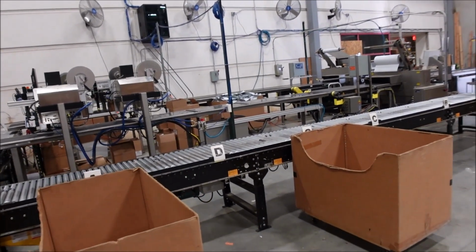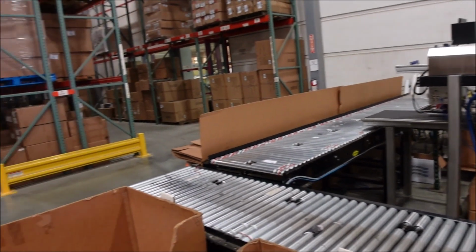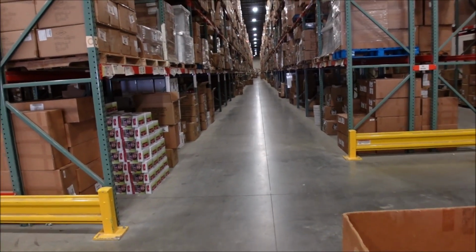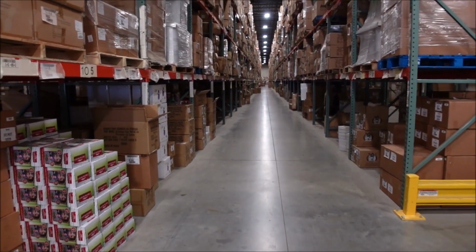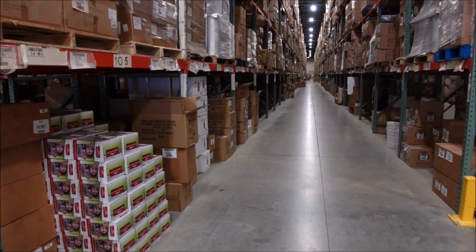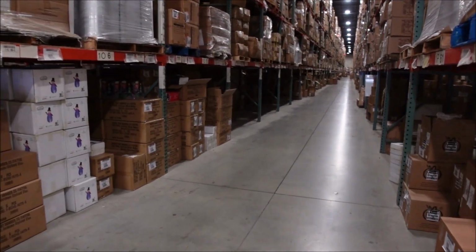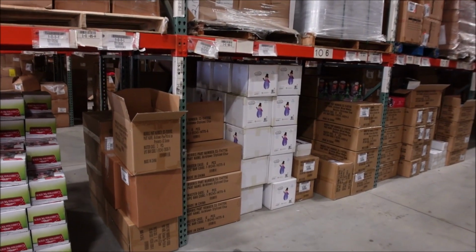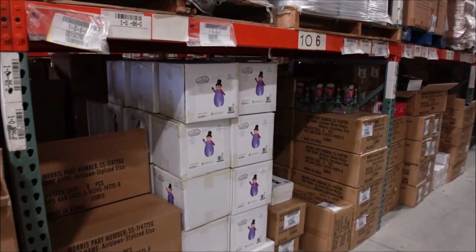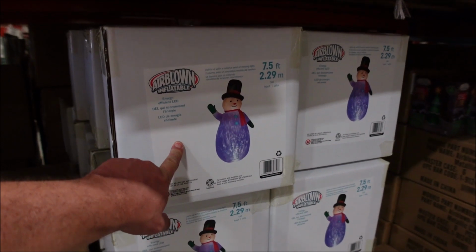The cool thing about Morse in this warehouse is that if you want to order one thing, one item, you don't have to buy things in bulk. Say if you just want one mask, one costume, Morse provides that for you. So when you see stuff in magazines and advertisements, yes, you can order a single air-blown inflatable snowman.